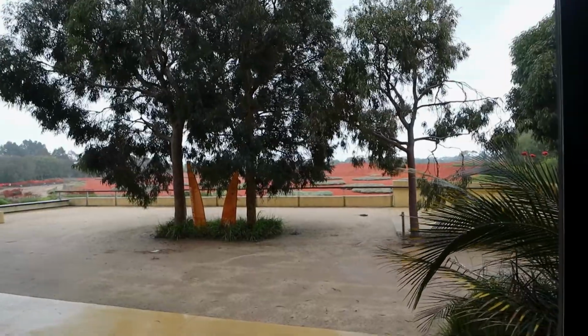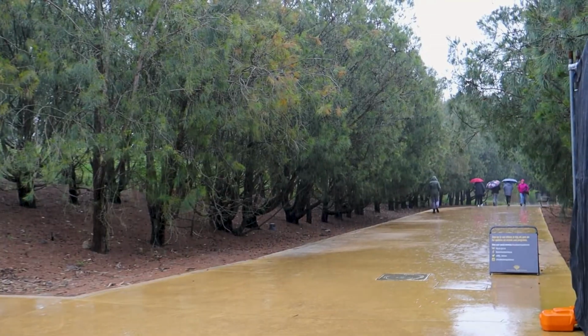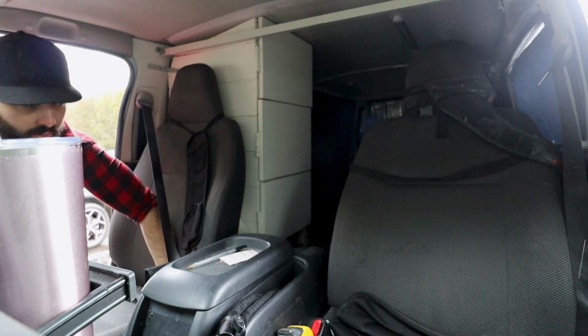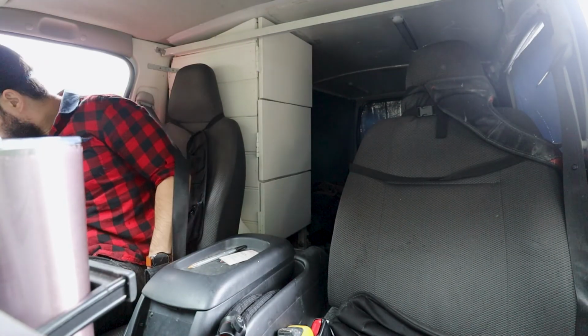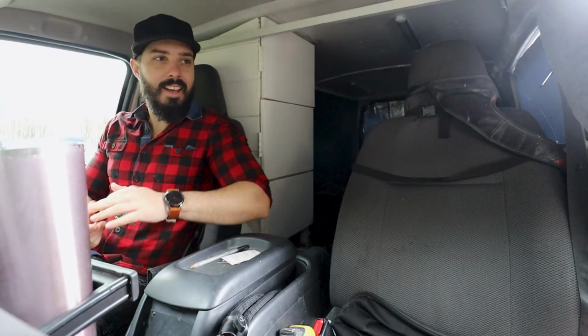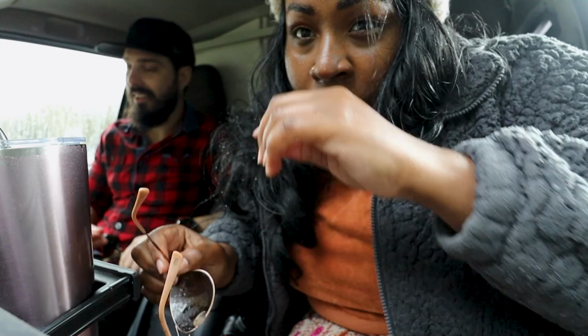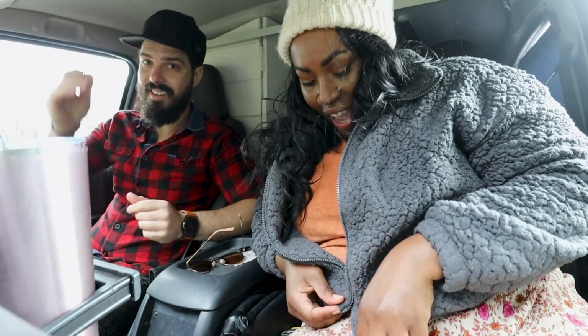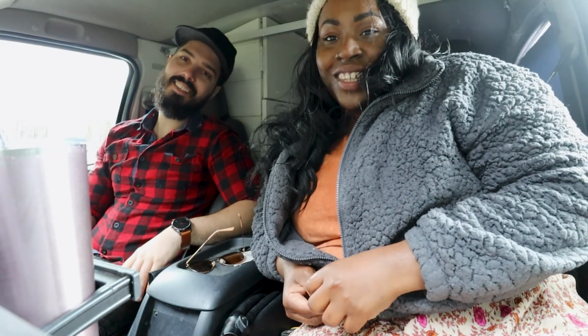We escaped the rain just in time. It's really coming down though. You see all the raindrops on my glasses. You might be able to see it. Like it's really coming down. Oh my goodness. You guys. Oh, covered in rain. But we survived. We made it back to the van.